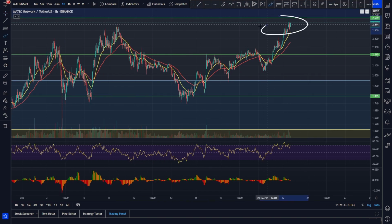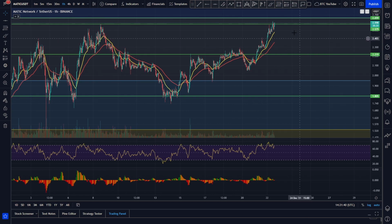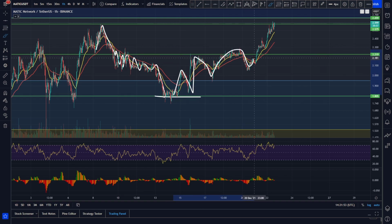A little bit of resistance here, as obviously this is a previous swing high level, which we'll now draw in like this. Then we just save that. And you can see here these levels being perfectly respected. Resistance, support lost here, resistance. So we roll over to support, come back up, resistance, support, resistance. We roll over, but obviously the momentum is too great.